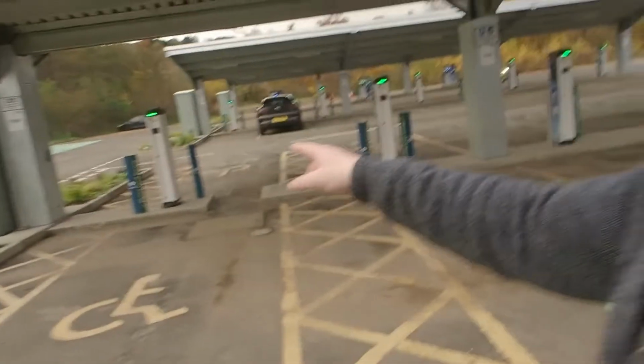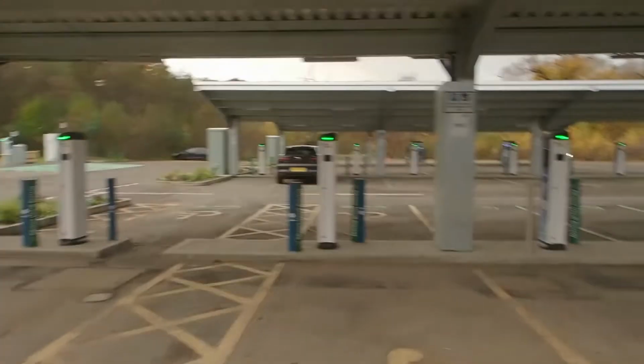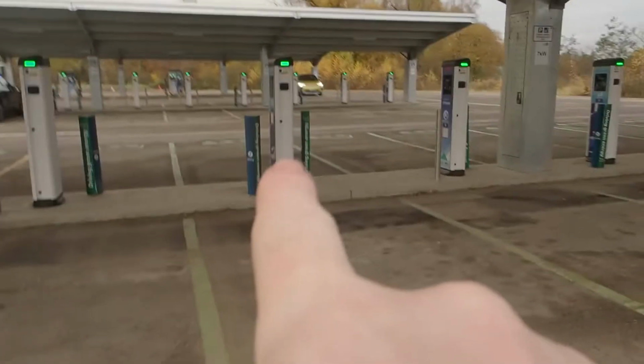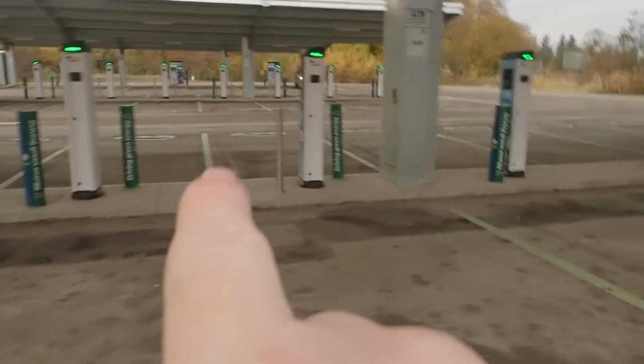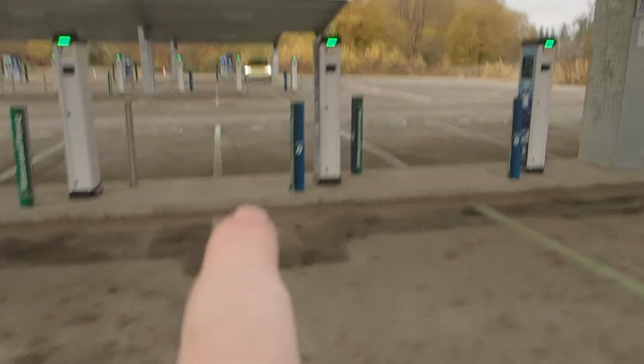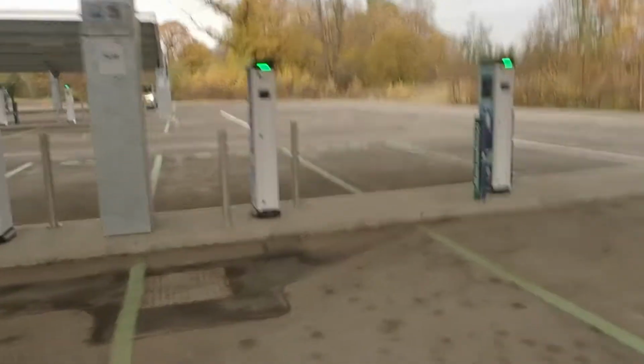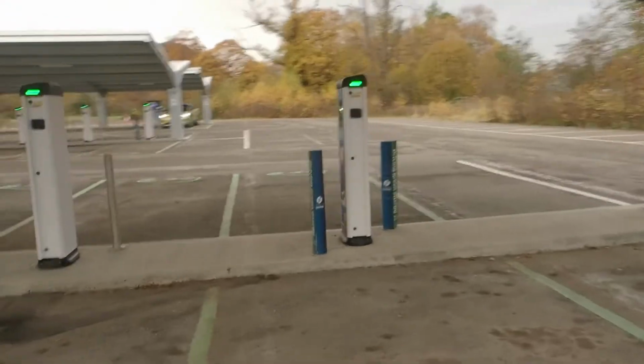11, 12, 13, 14, 15, 16, 17, 18, 19, 20. So we're up to 20, all 7 kilowatts, all double-sided, but we're not finished yet.